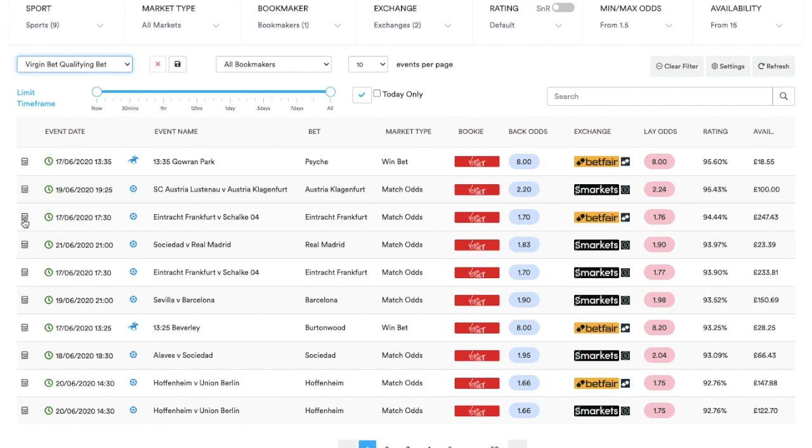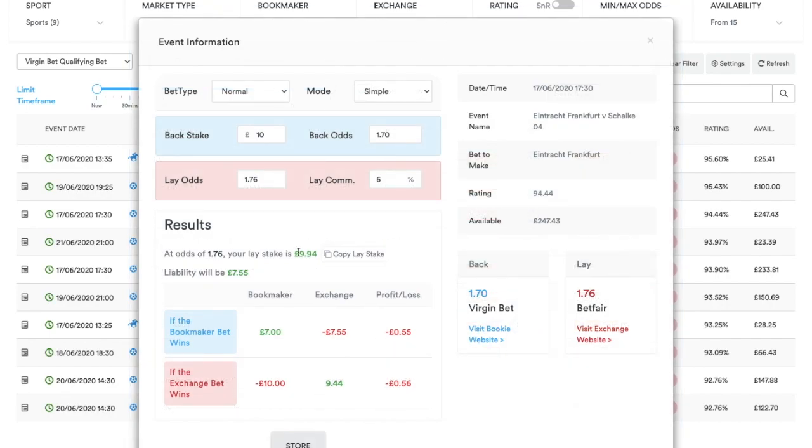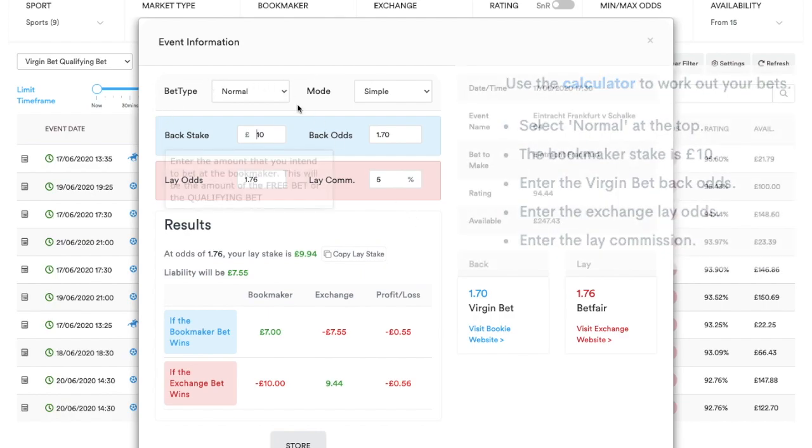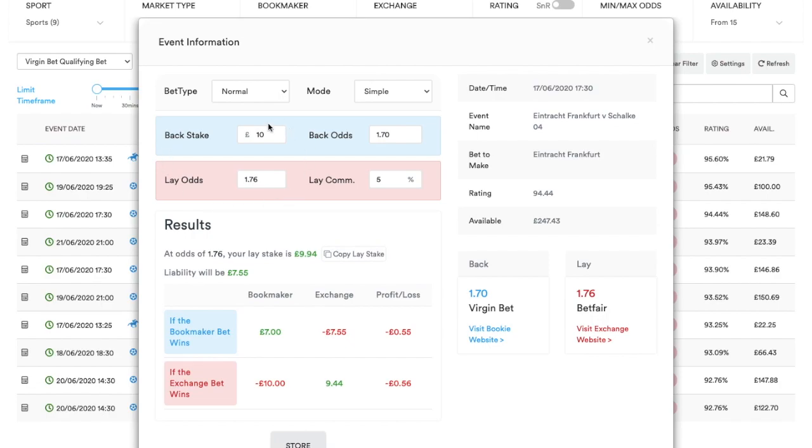So you need to click onto the calculator on the far left-hand side of the screen. And as you can see, all of the information is then pre-populated. So if we head back to our instructions, it states here that we need to ensure that we select normal at the top, that the bookmaker stake is £10, and we would enter in the Virgin Bet odds and the lay odds if they hadn't pre-populated. So I can see here that my bet type is normal, my back stake is £10, and then we have our back odds, which is at 1.7, and our lay odds at 1.76. And the commission is then automatically populated at 5%.